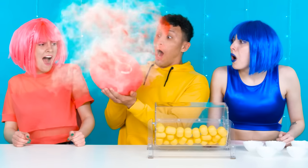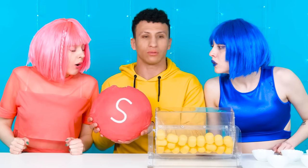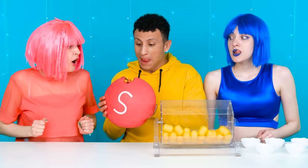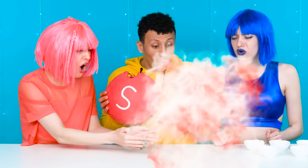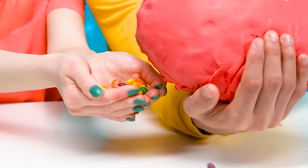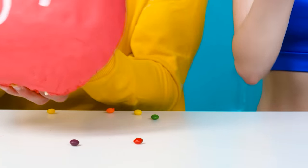Wow! A huge candy! Yummy! And it has even more candies inside! Awesome! Magic lottery! I want that too! Could you please? John, can you give me some candy too? Sure! I'm a nice guy. I'll share with everyone.